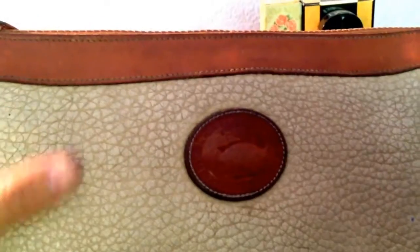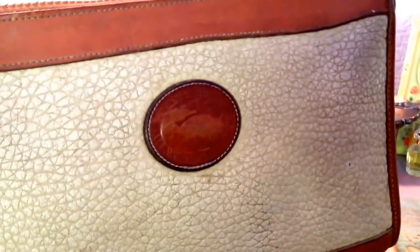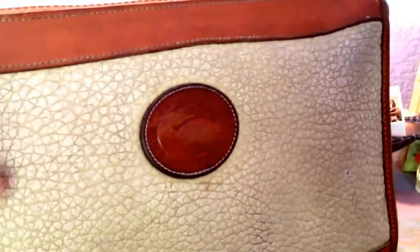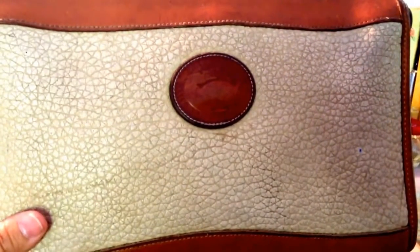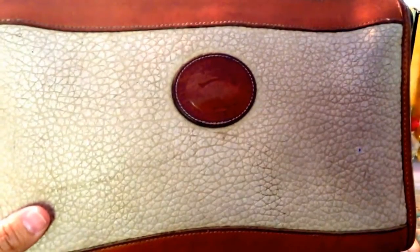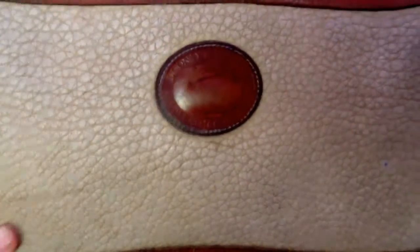I mean, it's not in perfect condition, and also it is missing the shoulder strap, but I figured I come across some vintage Dooneys or Coaches at garage sales, so I figured I'd wait until I find one, or just happen to find a random strap with no purse that I can fit on to this one. But either way, it looks good as a clutch too, so I thought that would be cool. So I cleaned it up a little bit. This is the cleaned up version. It did look a little worse before this.